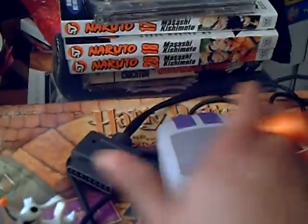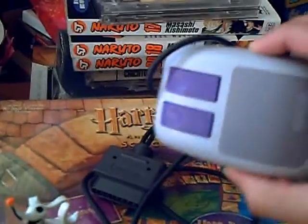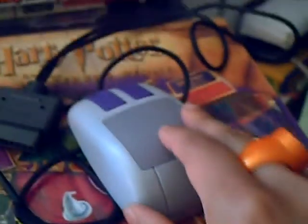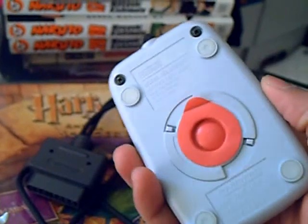First off, I wanted to share that I was able to find a brand new Super Nintendo mouse. I do have Mario Paint, but I can't play it without the mouse, so I found this baby here at a swap meet. Got it for $1, and it's awesome because now I can play Mario Paint. So yeah.